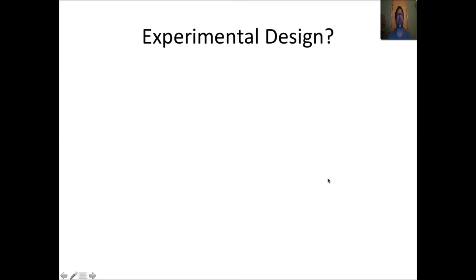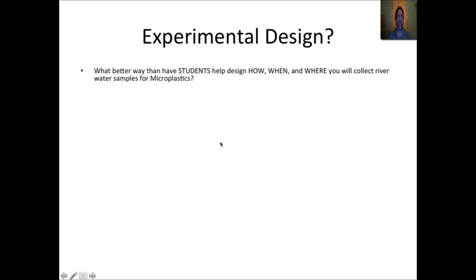So, wouldn't it be nice if you had students design how this is going to happen? How, when, and where you can collect river water samples for microplastics? Student-driven research actually seems to hold a little bit stronger. Student involved in real research is the best way to teach students about science. Reading about it is one thing, doing it is another thing.